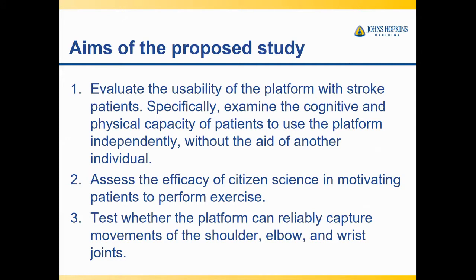The aims of this particular study are to evaluate the usability of the platform with stroke patients, specifically to examine the cognitive and physical capacity of patients to use the platform independently without the aid of another person. To assess the efficacy of citizen science in motivating patients to perform exercises, and to test whether the platform can reliably capture movements of the shoulder, elbow, and wrist joints.